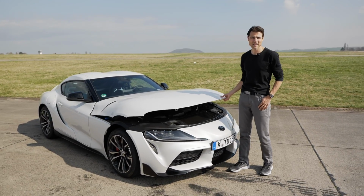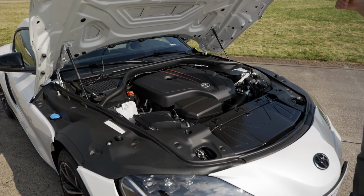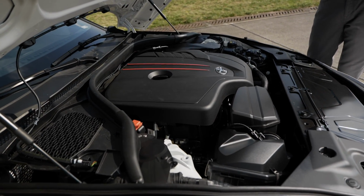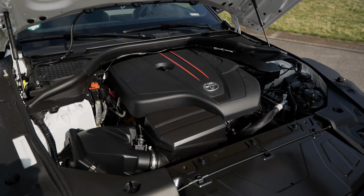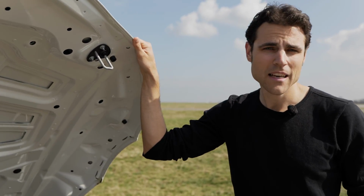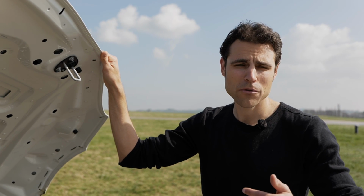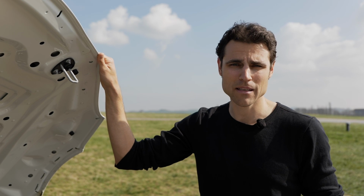So what do we have here under the hood today? A 2-liter 4-cylinder with 258 horsepower. 5.2 seconds is the acceleration figure, 0 to 100 kilometers or 62 miles an hour. And the alternative would be the 3-liter inline 6-cylinder with 340 horsepower. It's then 4.3 seconds in the acceleration figure, so about a second faster. The 4-cylinder, however, is about 100 kilograms or 220 pounds lighter and 10,000 euros less expensive.